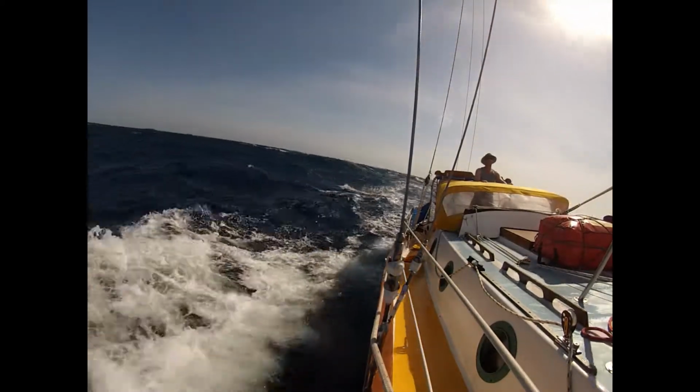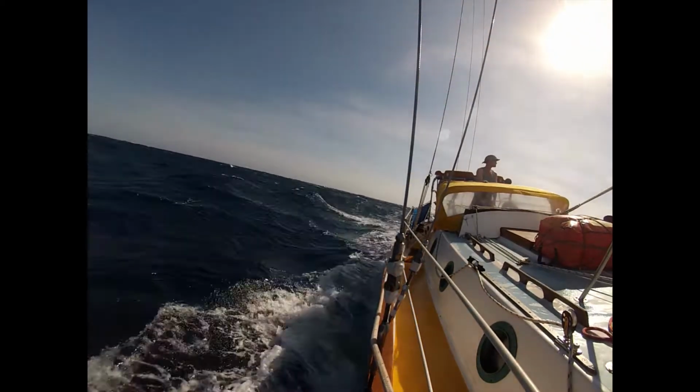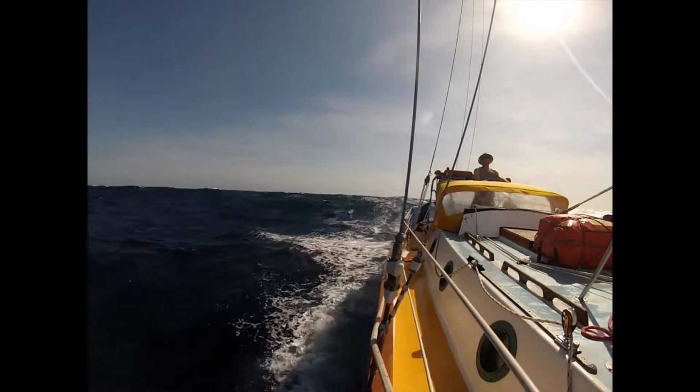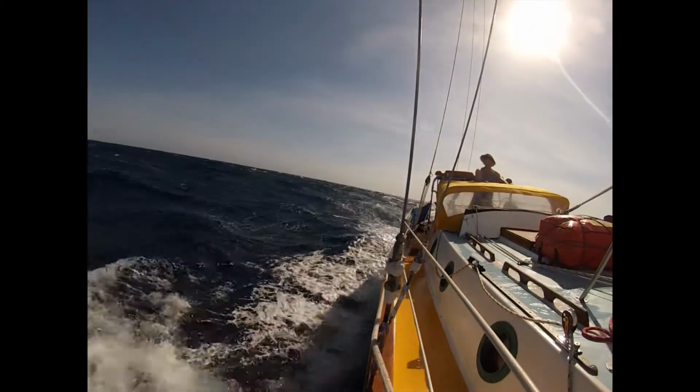There's not a lot of stuff you have to do if the winds start to go and get a little stronger, or if they get a little less. You can still put in the reef and take out a reef while you're going straight downwind. Can be a little trickier, but it's not too bad.